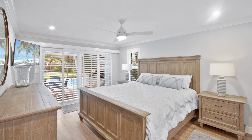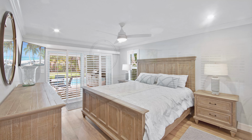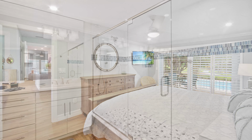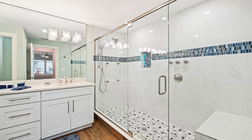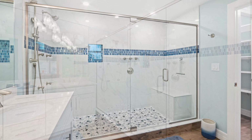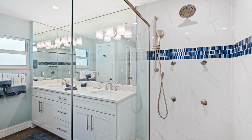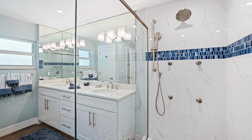The primary bedroom is on the right-hand side, and you'll see that there's beautiful sliding glass doors that lead out to the patio area. The primary bathroom is beautiful, totally redone. I love the materials that they chose. I absolutely adore the shower. I'd like to have one in my bathroom as well.